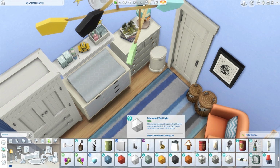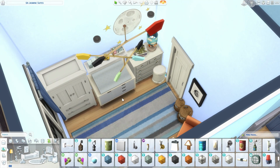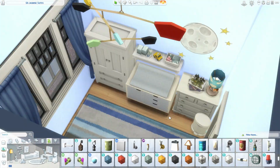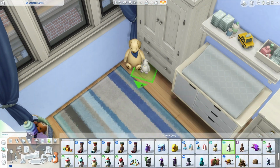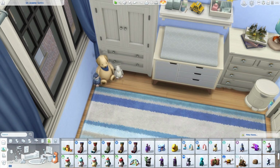So yeah, there wasn't much else to add. I did add a couple of teddies to make it feel a bit more cozy, which I really liked. And yeah, that's all really. But I do really like the shelf above the changing table. I think it's really adorable, and the fact that they've got little moons and stars on the nappies, I've never noticed before. So I thought that was really adorable.